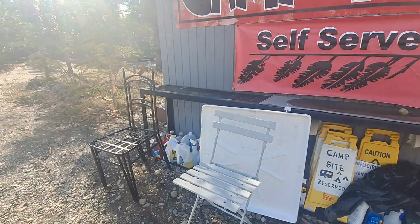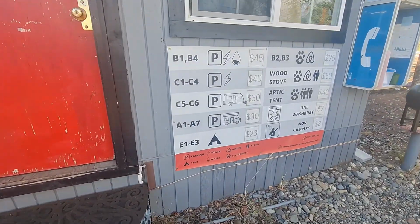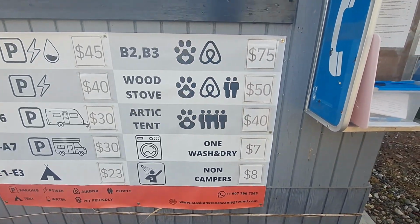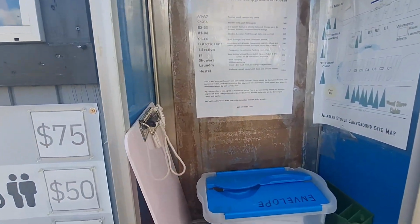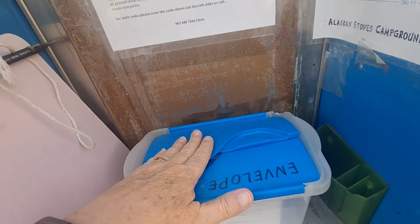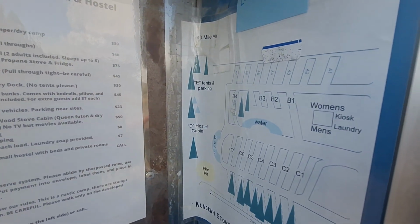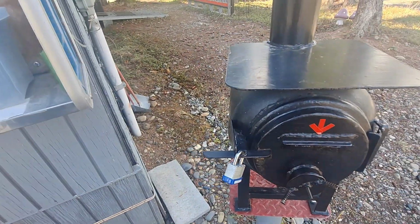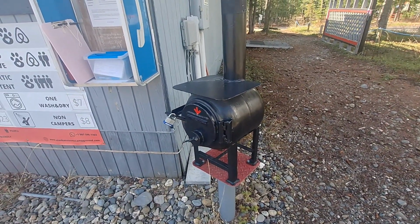They have a variety of items down here if you need to borrow something. Over here they have their list of their prices. Everything is on your honor. Pull into your campsite. Here is a payphone booth, repurposed into their pay kiosk. In here you find your envelopes and a pen. Up here it talks about the prices and a little map. And once you have your envelope ready, you deposit it right here into this adorable little stove that's made out of a 20-pound propane tank.